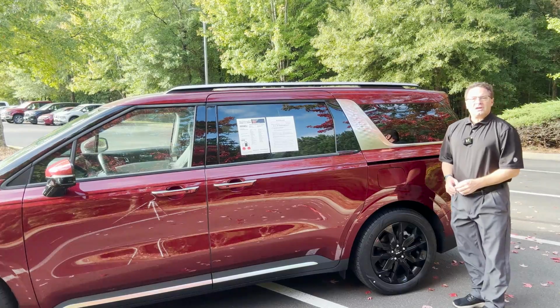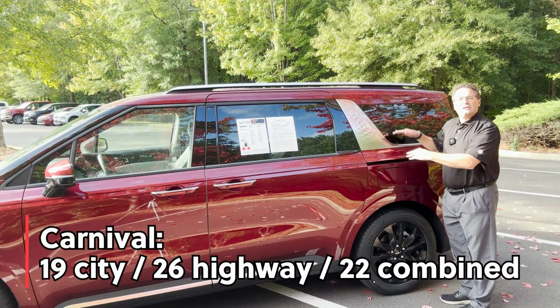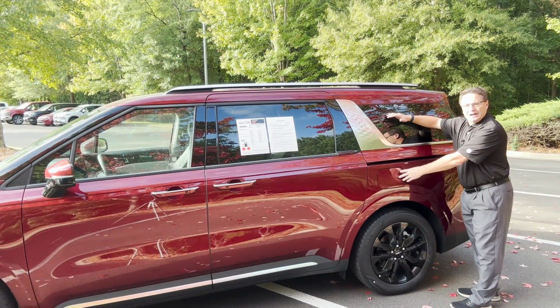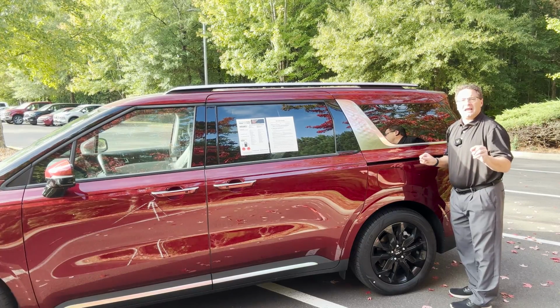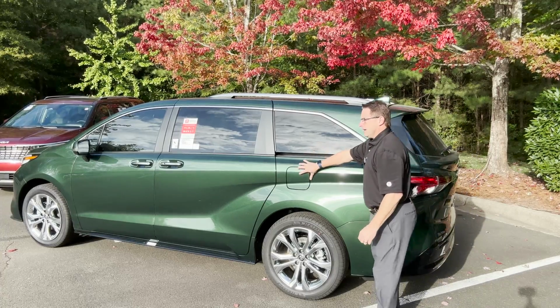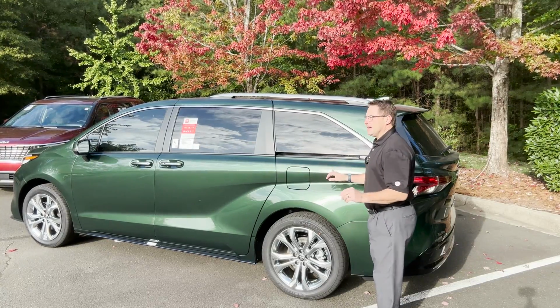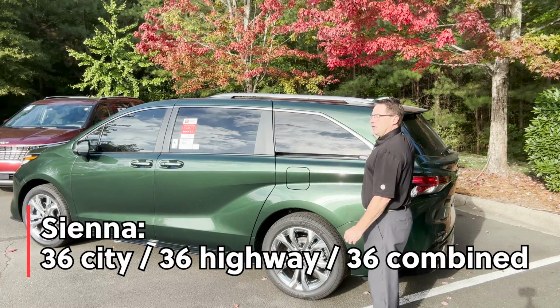Whew. We got to talk about gas mileage, right? Well, this one here has 19 in the city, 26 on the highway, 22 combined. Gas tank's on the driver's side, most cars are. And then it also has a 19-gallon fuel tank. Sienna's going with a driver's side fuel tank too, it's got an 18-gallon fuel tank, and it's 36 in the city, 36 on the highway, 36 combined.